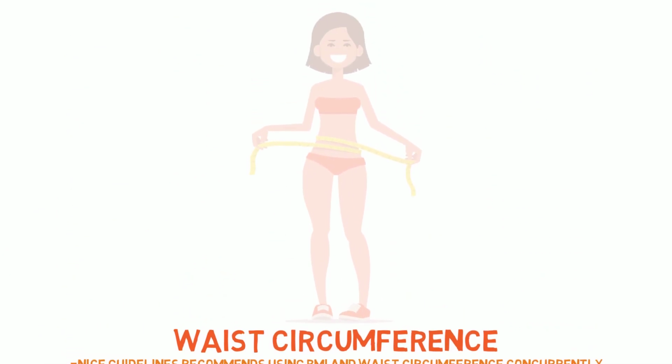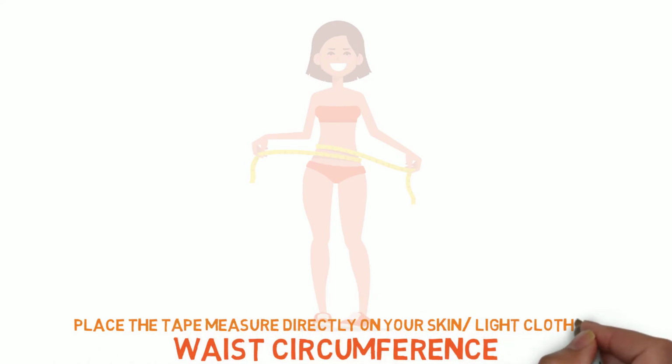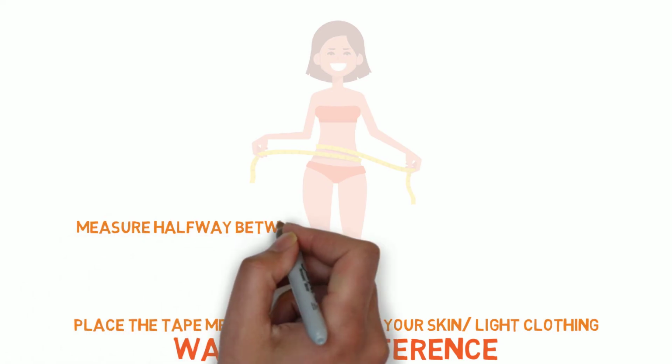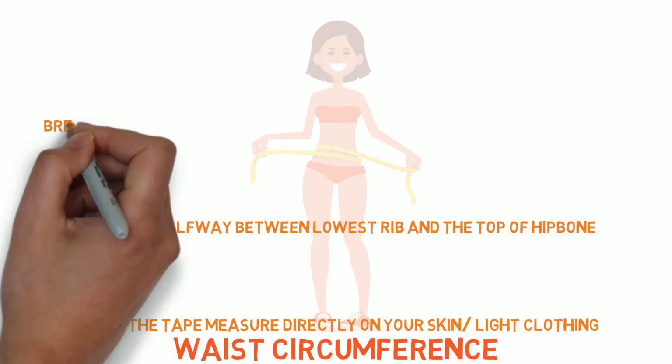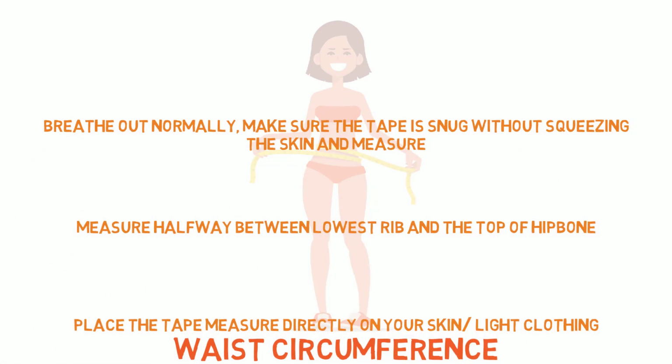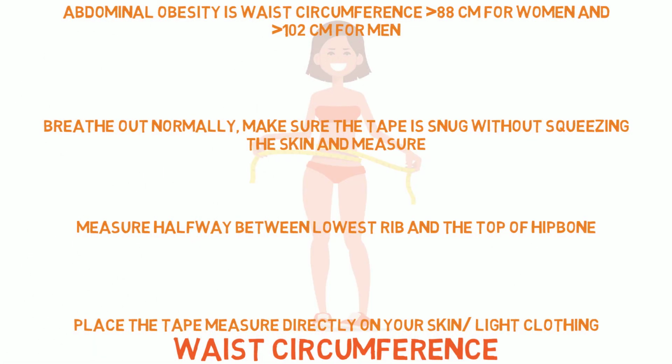Now, how do we measure waist circumference? First, place the tape measure directly on the skin or over no more than one layer of light clothing. The correct place to measure your waist is halfway between your lowest rib and the top of your hip bone. This is roughly in line with your belly button. And then breathe out normally, make sure the tape is snug without squeezing the skin and measure. Abdominal obesity is defined as waist circumference over 88 centimeters for women and above 102 centimeters for men.